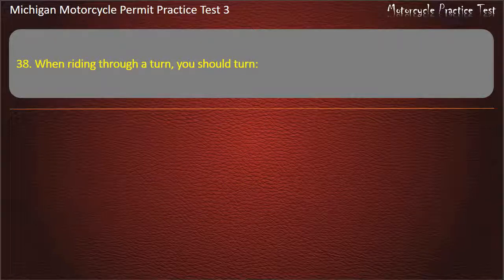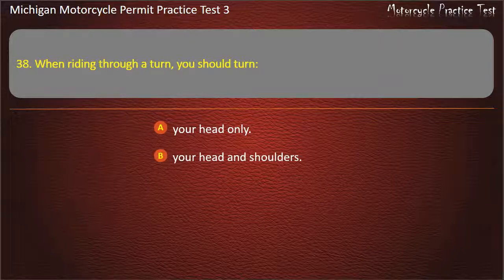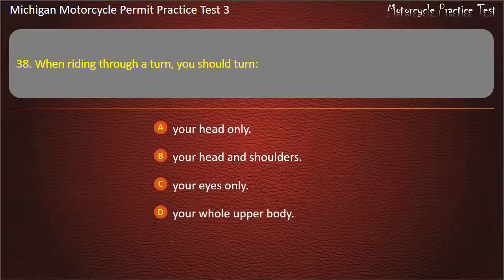Question 38. When riding through a turn, you should turn your head only. Your head and shoulders. Your eyes only. Your whole upper body. Answer. Your head only.